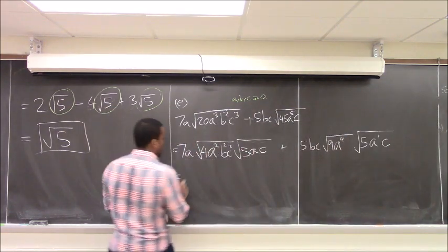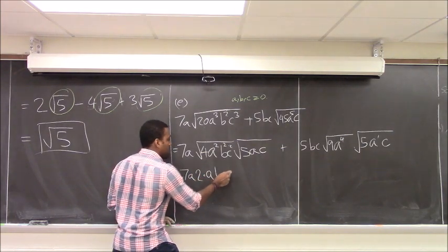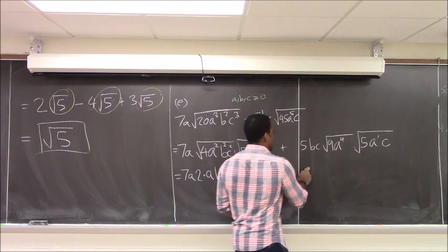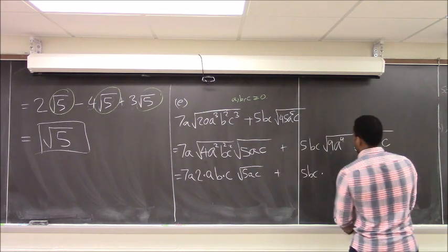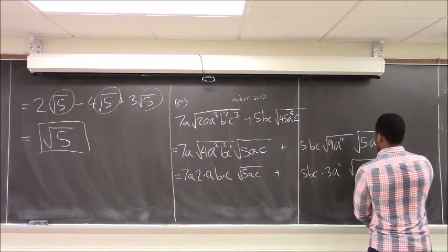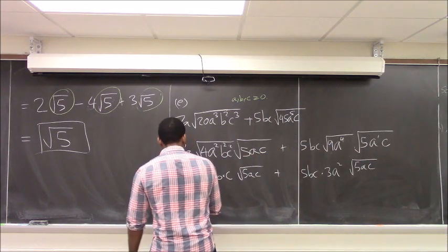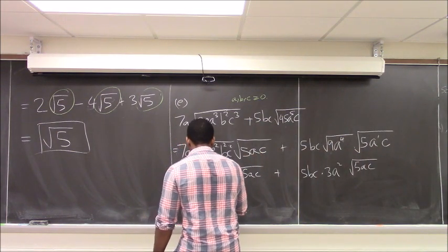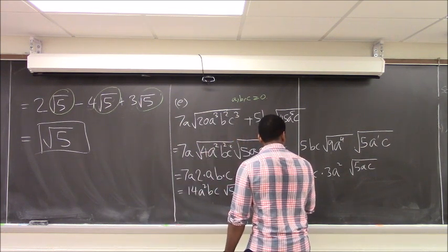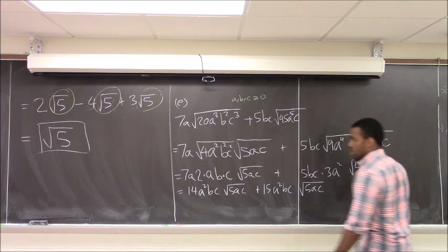So now, what do we have? We have 7a. This is going to be 2 times a times b times c. And I'm left over with radical of 5ac. Plus, here I have 5bc. This is going to simplify to 3a squared. And then I'm going to be left over with 5ac. So this is going to be 14a squared bc, radical of 5ac, plus 15a squared bc times the radical of 5ac. Right? So it breaks down to that.